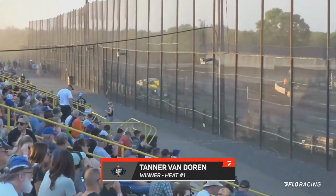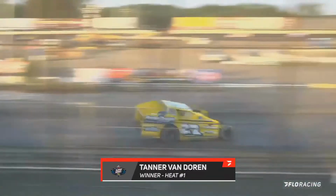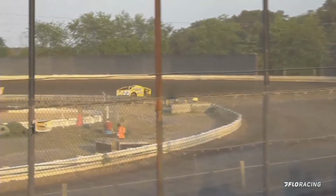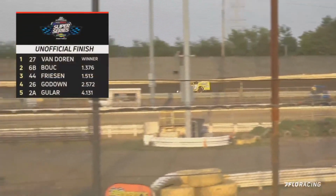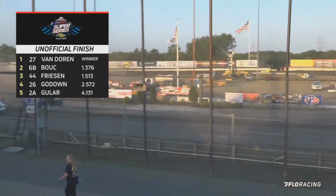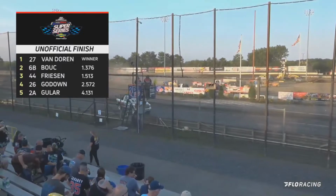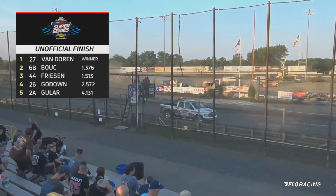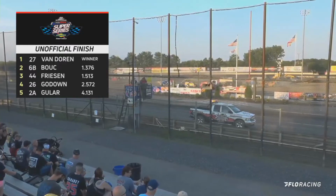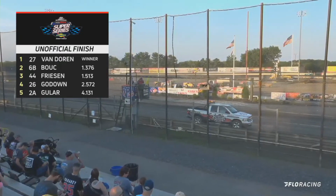They took the Bears Performance Warehouse white flag, 1 to go, and Friesen came back to life, was all over Danny Buck, but could not get him. 27, Tanner Van Doren, the winner of the 6. Danny Buck grabs 2nd. The 44, Stuart Friesen 3rd. 26, Ryan Godown 4th. They go to the redraw. 2A, Mike Guler is 5th, and the 28 of Michael Storms qualifies in position number 6.